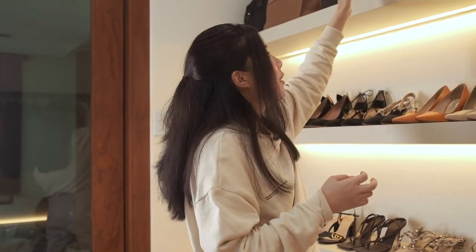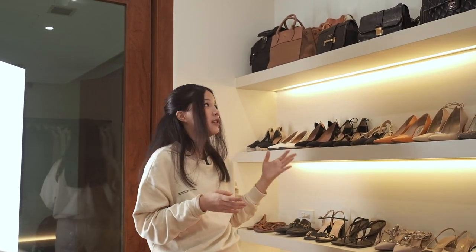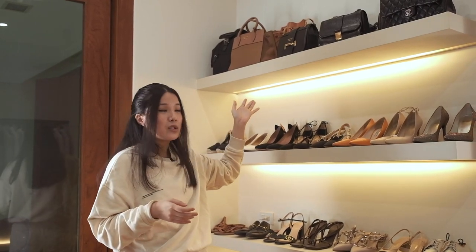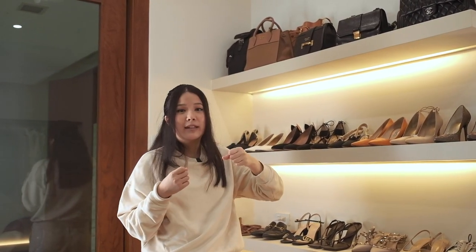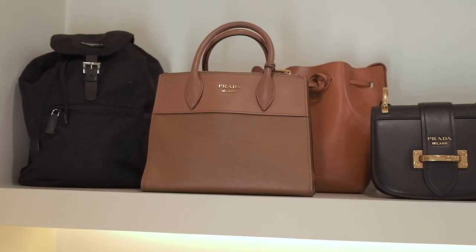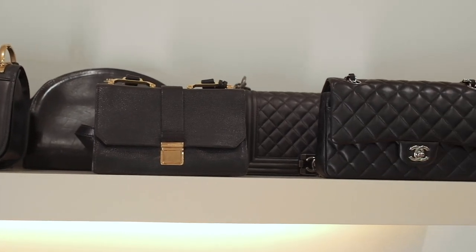But anyways, for the bags, I have the bigger bags here, and then I showed you I have my smaller shoulder bags inside, like clutches and stuff, but these are my bigger bags. I usually don't display it out this way. I actually put them in bags because it gets dusty pretty easily, so I just want to make sure that I maintain the quality of my bags by keeping it in the dust bags. And hopefully, you know, I will be able to use it.